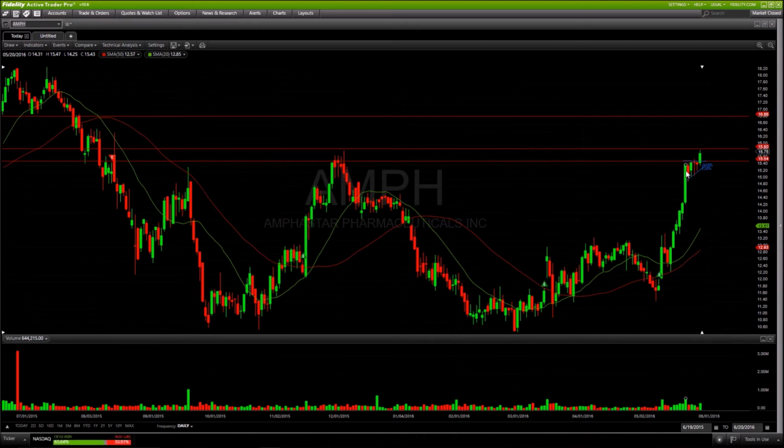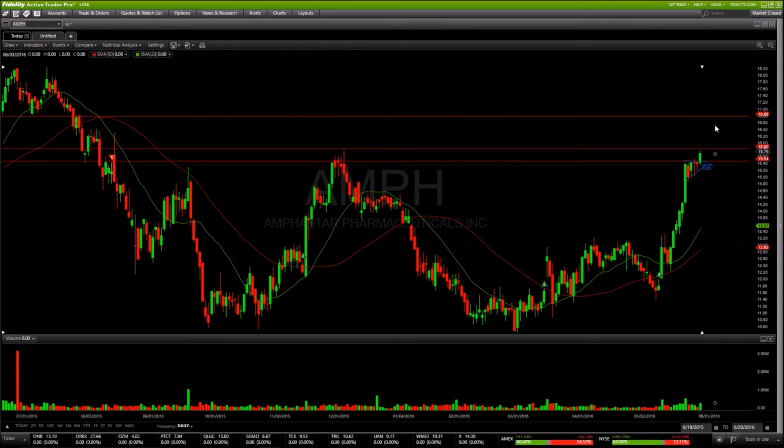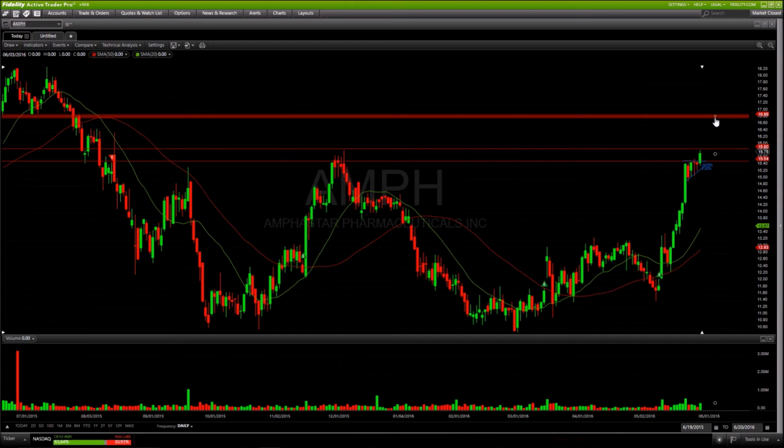And it actually created a nice little flag pattern that broke out on Friday. So going to be looking for a move up and through this $15.90 to $16 area, and that could potentially set us up for a move towards this next resistance area here at about 1680s.